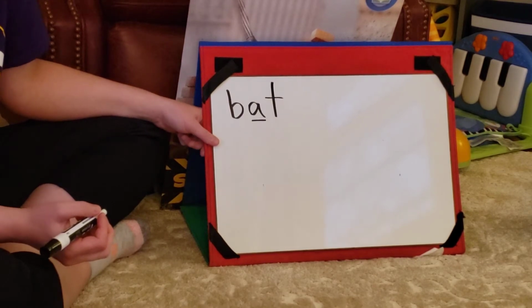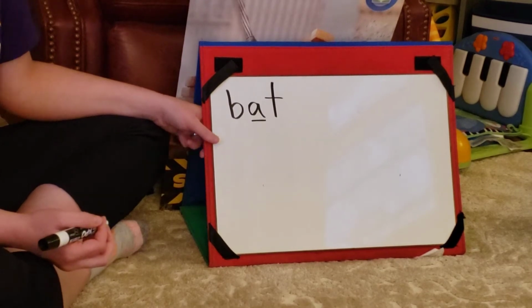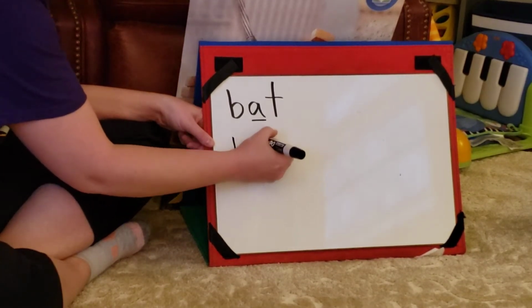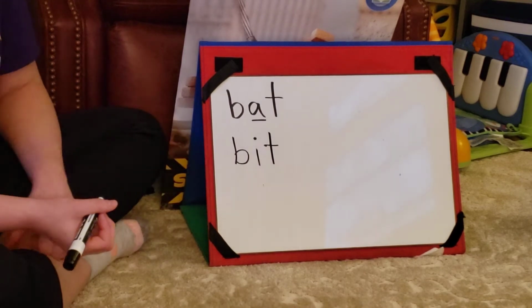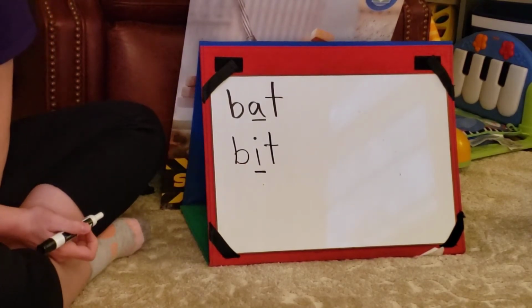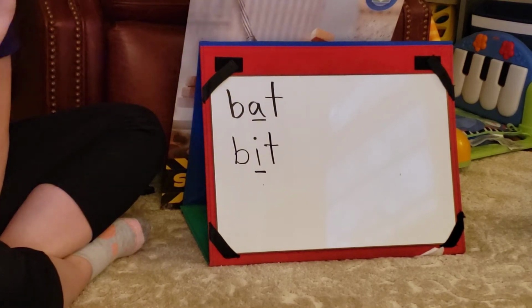This time I want you to write the word bit. Like a mosquito bit my arm. Bit. Buh, buh, buh. I, i, i. T, t, t. Did you write bit just like Mrs. Quist? Can you underline the vowel? What vowel is that? I. What sound does I make? I, i, i. Good job.